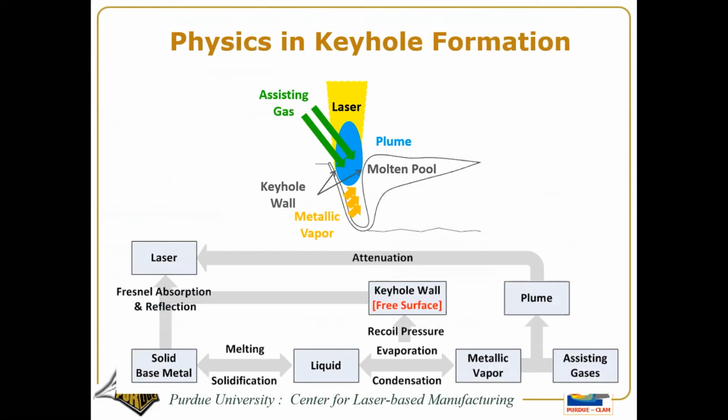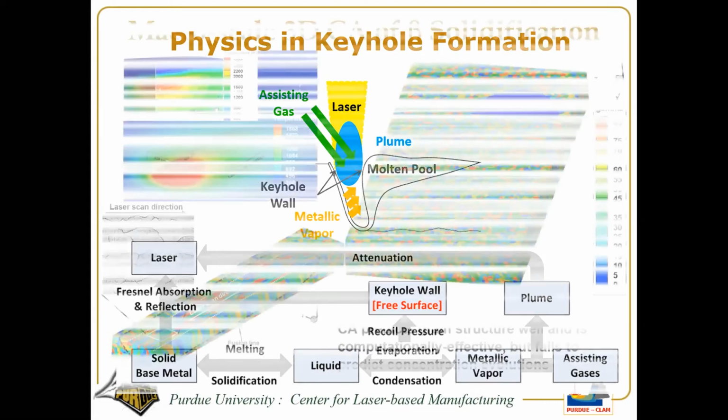And when you have a keyhole, the problem becomes a little more complicated, because what happens is you have a large amount of metallic vapor formed, and then you also have multiple reflection through the keyhole, and you have a plume generated that starts interacting with the incoming laser. All these things need to be considered in the model.